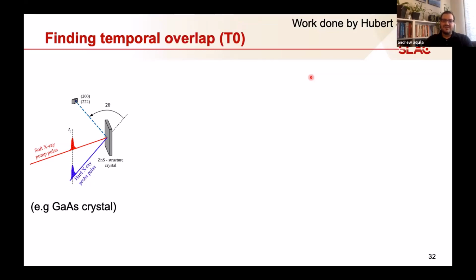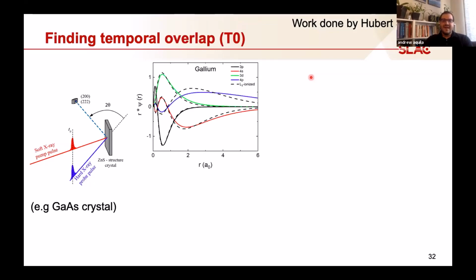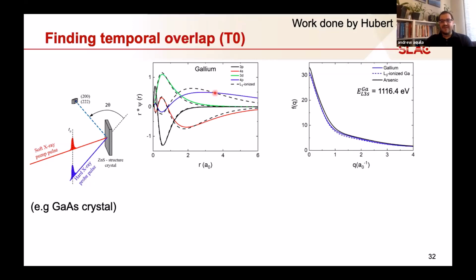So what I had my student do was to ask, well, what happens if we do an L3 ionization and just kick an electron out? What do the wave functions look like? So we dutifully used Hartree-Fock and calculated them, and we noticed there were some changes. I said, okay, what do the scattering factors look like? So he calculated them, and they're pretty small differences between gallium and ionized gallium, but they're there. And we can ionize it with 1.1 keV.